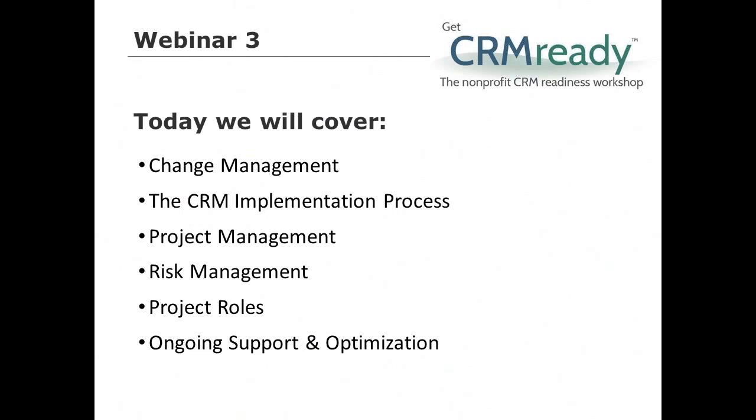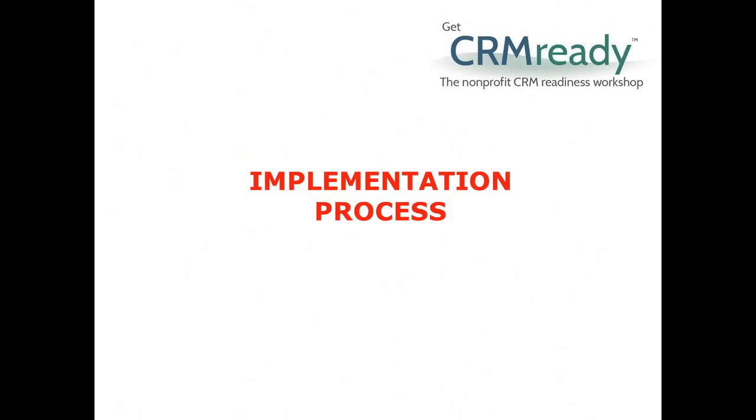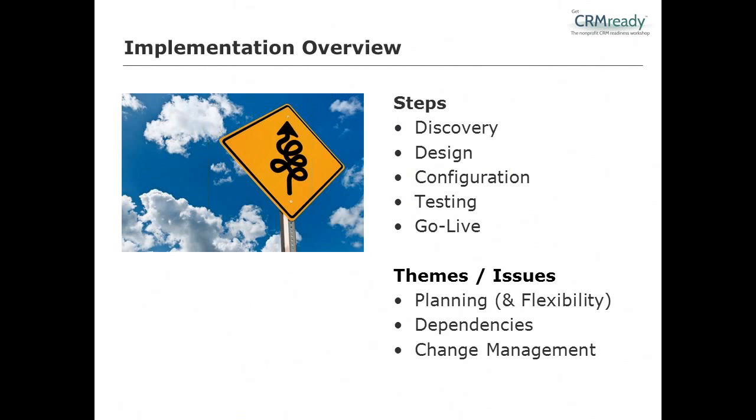So let's jump in. First piece is the implementation process, and to get us started is Smita, our VP of Professional Services. Smita? Great, thank you, Keith. As Keith mentioned, we are going to talk about the various phases of a CRM implementation. As you see on the slide, those phases are discovery, design, configuration, testing, and go live. We'll get into more detail in the following slides and talk about each of those phases.